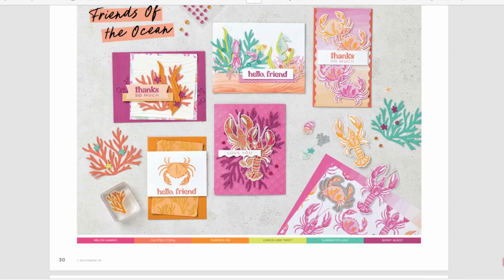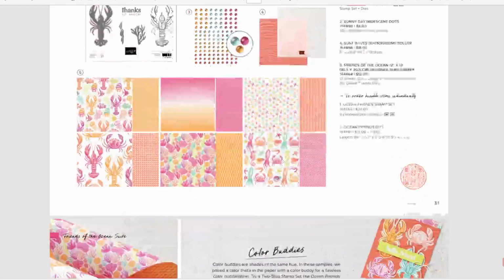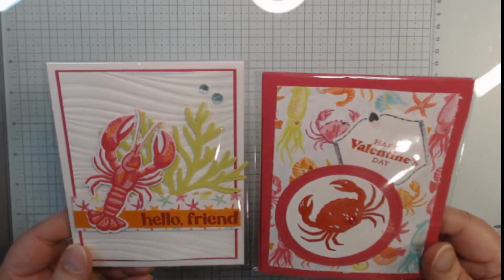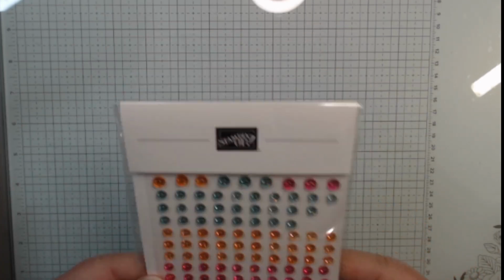Next is Friends of the Ocean. I'm not a big fan of the colors, but I do love the stamps and dies, and I especially love these gems here, these iridescent dots, because they go with so much more than just this set. And it just gives you a sampling of all the stuff that's in there, and both sides of all the DSP. And I'm going to quickly show you a couple of cards I got from a swap. Aren't they cute? Absolutely adorable. And here are the gems, which I'm going to hold aside because I want to show you some of the paper that it goes with.